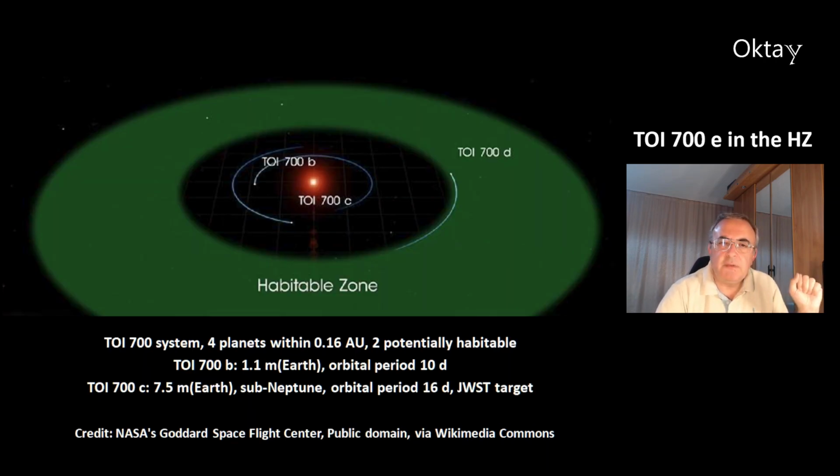This is an overview of the system TOI 700, and it contains 4 planets all within 0.16 AU. 1 AU is the Earth-Sun distance of 150 million kilometers. 2 of these planets are potentially habitable. The inner 2 planets are not habitable.